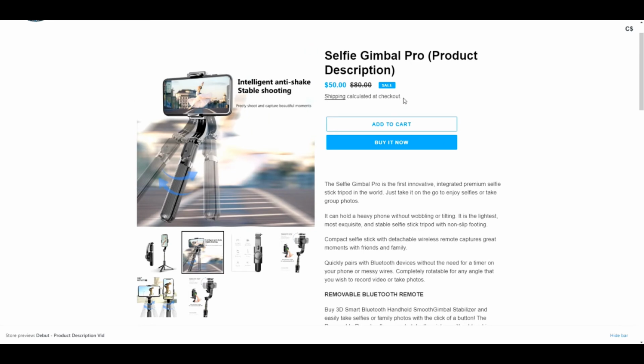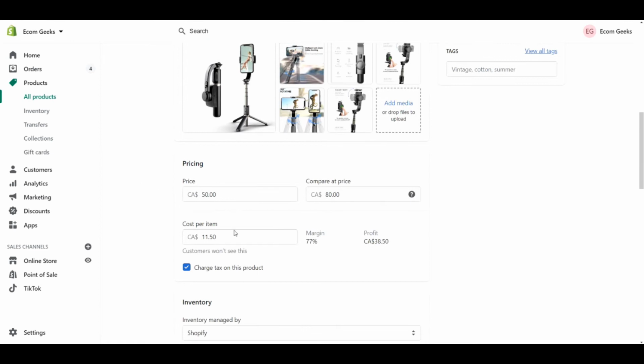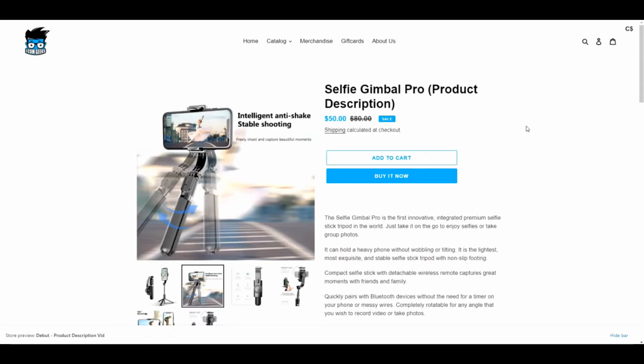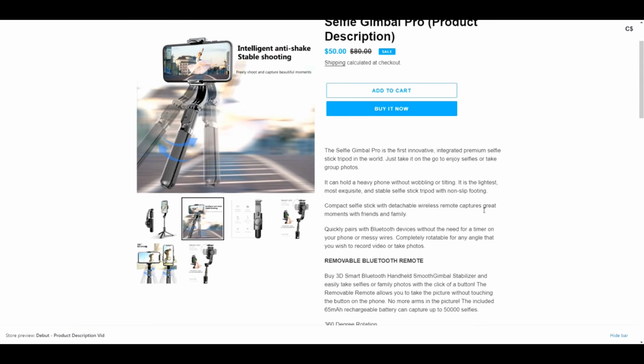You can see that I've also put this product on sale, so I'm going to be selling it for $50 and say that it was for $80. Also going down here, the cost per item, if I'm using Alibaba, it's going to be $11.50, so I'll put that in my back end so I know I've got a good profit margin. For those that don't know, the 3 times rule in terms of multiplying your base cost by 3 is something to follow. I'm going to charge a little bit more just to get a little bit more profit margin out of that.